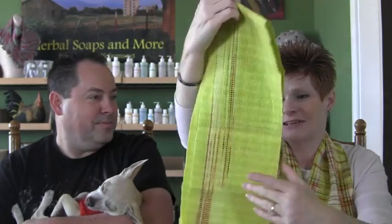And then, see, I get to open them now. Yeah, it's neat how the striping on the yarn turns out. That's so neat.